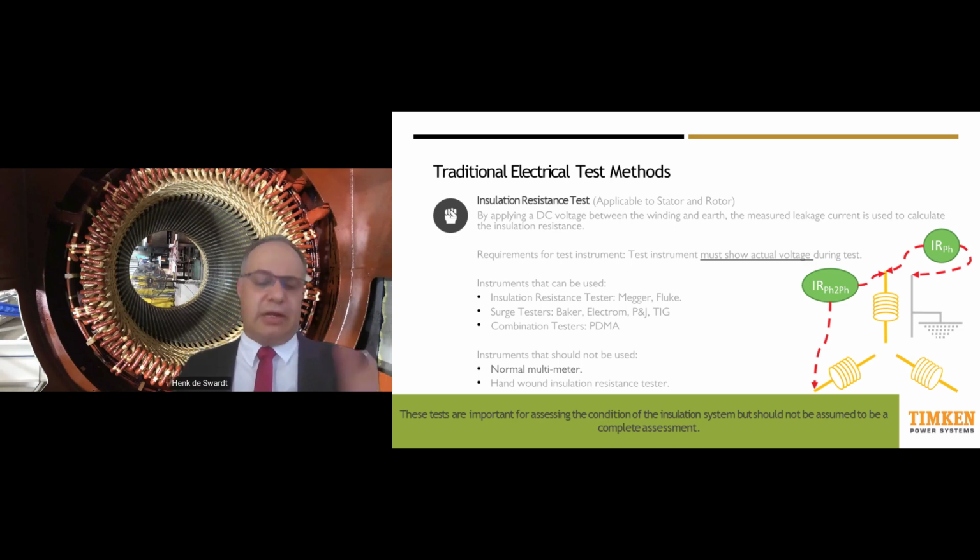Now, let's look at another one that you will probably know. The insulation resistance test is very well misunderstood. Lots of people think that the insulation resistance test and polarization index test, which is next, is used to quantify the condition of the winding. This is the best. No, it's not. You would use it before you want to start the machine. It is a fair indication of what the contamination of the machine is, primarily with respect to moisture.